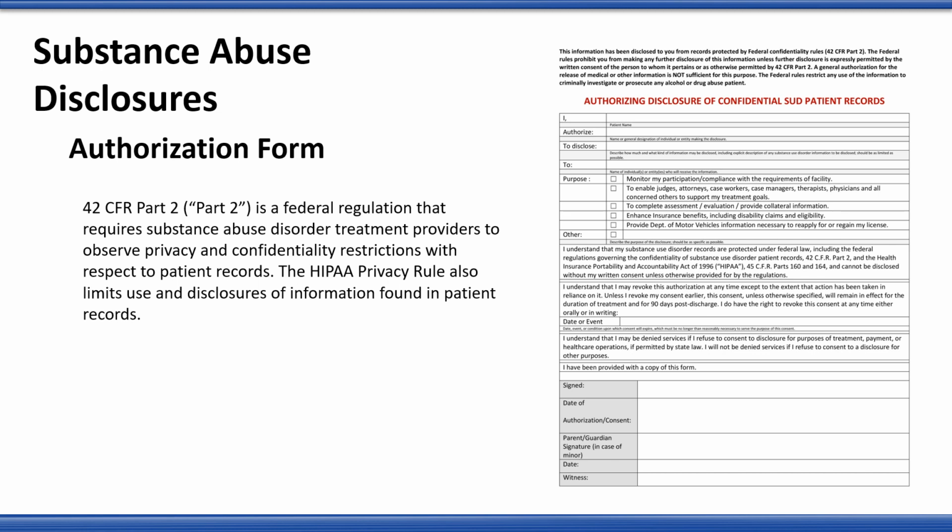It does require, even from provider to provider, an authorization form signed by the patient, and these authorization forms must be very specific. Now again, a lot of proposed rules are out there, and we expect very soon that the SUD rules will conform with HIPAA in a short period of time, probably by the end of the year. Again, we'll keep you up to date.